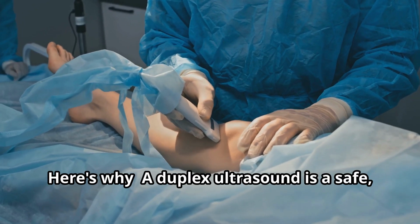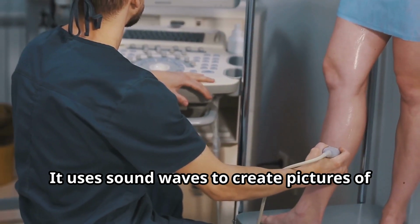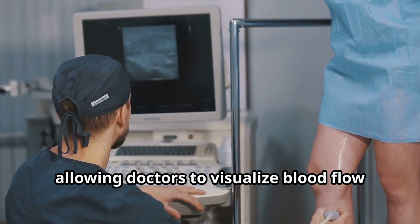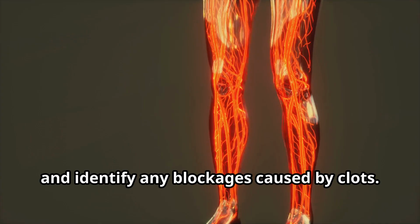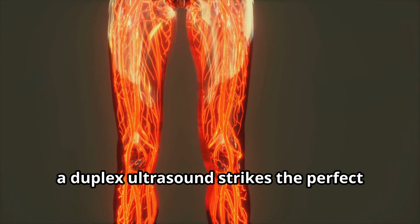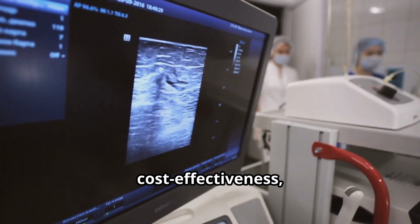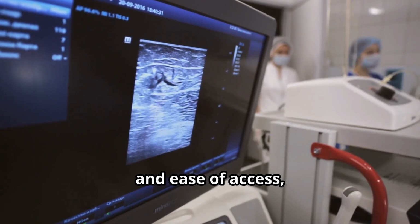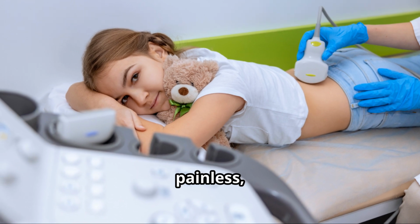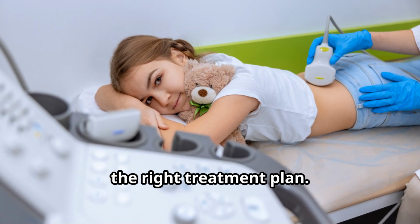Here's why. A duplex ultrasound is a safe, non-invasive, and highly effective imaging technique. It uses sound waves to create pictures of the veins in your legs, allowing doctors to visualize blood flow and identify any blockages caused by clots. While other imaging tests like MRI can provide detailed images, a duplex ultrasound strikes the perfect balance between accuracy, cost-effectiveness, and ease of access, making it the preferred diagnostic tool for DVT. It's quick, painless, and provides the information we need to make a diagnosis and get our patients on the right treatment plan.